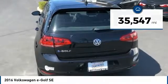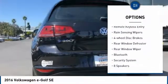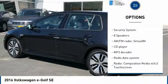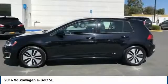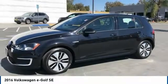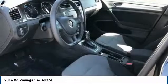Here are some of this vehicle's great options: electronic stability control, brake assist, traction control, remote keyless entry, rain sensing wipers, four-wheel disc brakes, rear window defroster, rear window wiper, Bluetooth, security system. Wouldn't you look great in this vehicle? Stop in today and see for yourself.